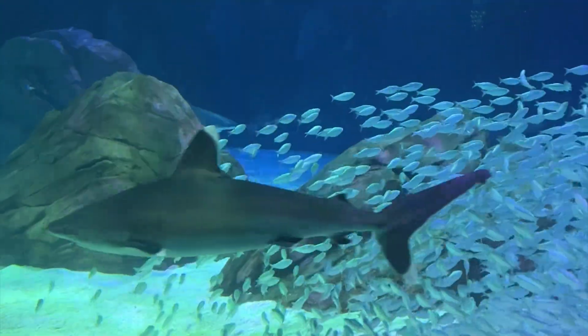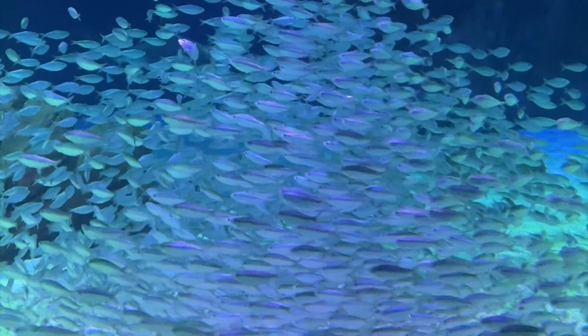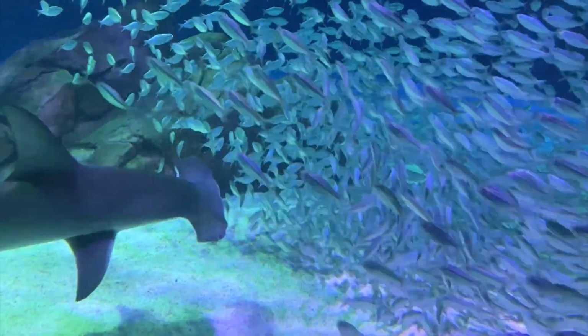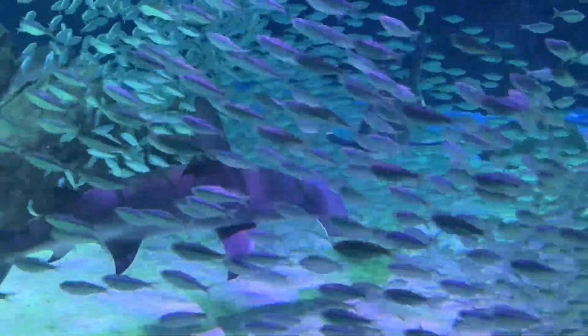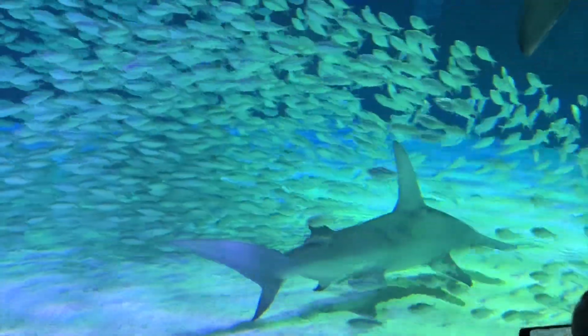And that's compared to their whale shark setup. I thought this was more impressive than the whale sharks. But yeah, you can really see them go in and snag a minnow here and there.